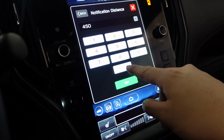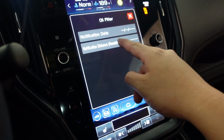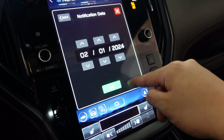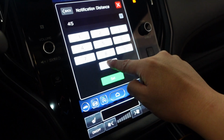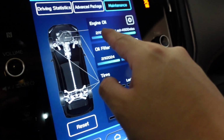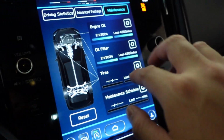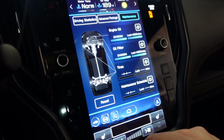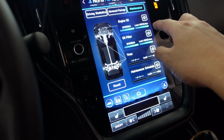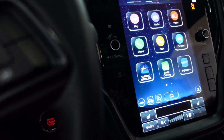And then for the distance, again, you can go with Subaru's recommendation. I'm going to choose to go with 4,500 miles, so it gives me some time to buy some oil and stuff like that. Same thing with the filter. Let's do February 1st, 2024, and 4,500 miles. So there we go. This is going to notify you as you approach February, or if you exceed the mileage that you set, whichever comes first. But I like to keep track on my iPhone of everything I do to the car. So this is cool, but I still keep my own personal records. But like I said, I'm going to wait a few more minutes before checking the oil level.